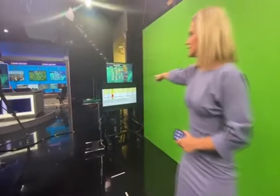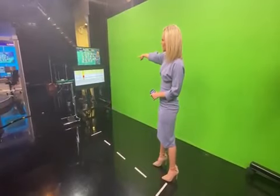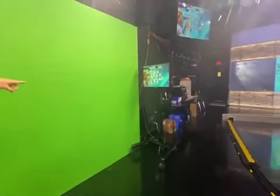Then on the right side right here, I've got another monitor, so I usually stand right here just because this is the way that Tennessee is positioned and how we have our maps laid out. But right there, that's how I can see what's going on. And then also, on this monitor right here, we have another view. So that's how I can see what's going on, but when I'm doing my job, I am literally right in front of a green screen.